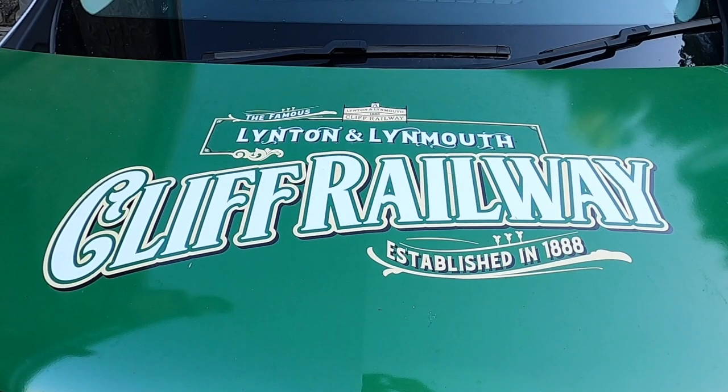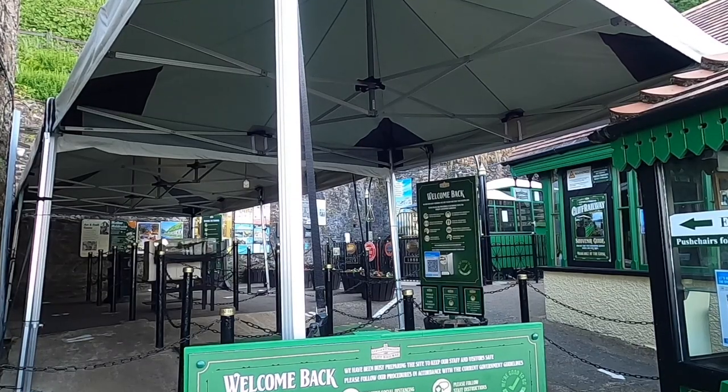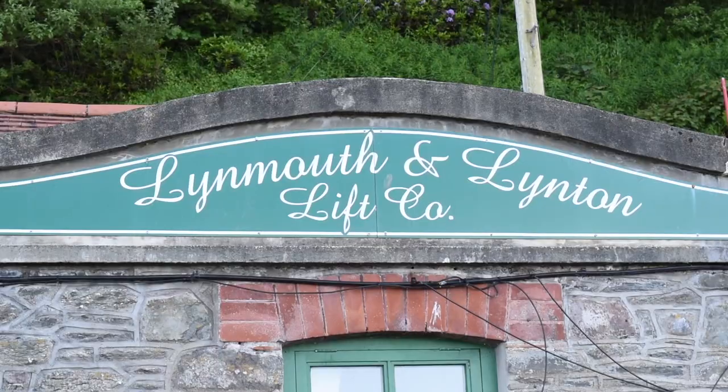So this behind me is the entrance to the Lynton Lynmouth funicular railway that takes you up to Lynton. They're beautiful old carriages and it's done really nicely. So it's £3 for an adult, £2 for a child and £1 for a dog. It appears it is open at the moment, so after the lockdown situation and COVID.